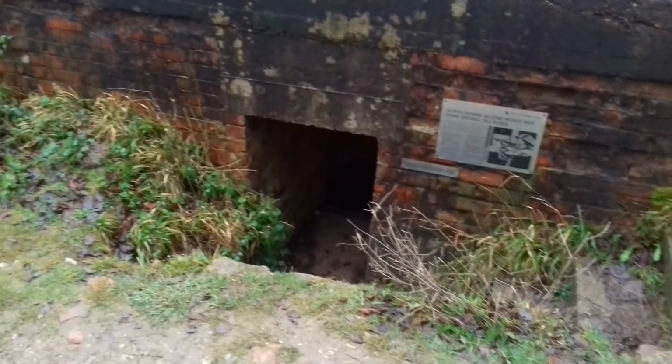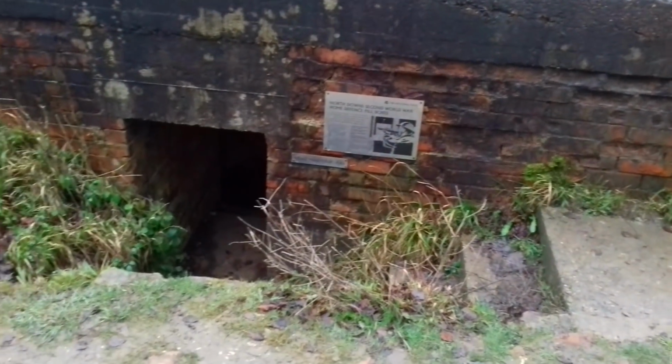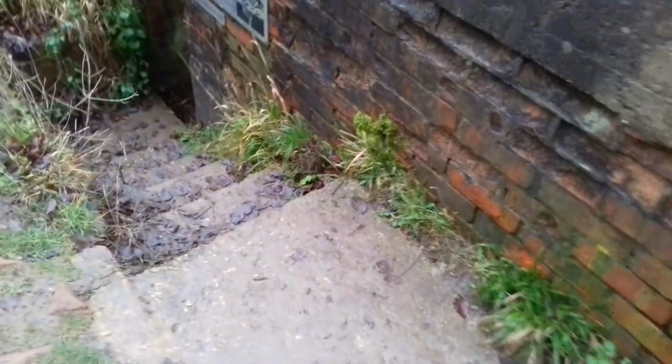So these pillboxes that I'm coming across are actually open. Yeah, you can actually go in these ones, but they look pretty tidy and they're really well preserved. You can see how it would have had this concrete roof and then a brick sort of structure to it, and these little steps going down to it.